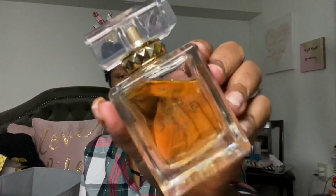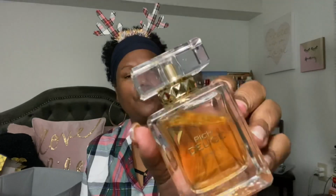And then, y'all, to top it all off, I went in with my Rich DELICE Johann B. Paris perfume. Y'all, when I tell y'all, to me, this smells so good. OMG. Y'all got to try it if you can. They've been having a sale on it, and of course they have it on Amazon as well, and I will have the link down below if you would like to purchase that.